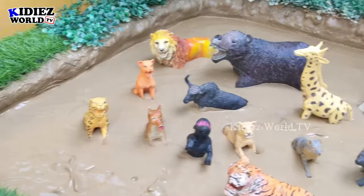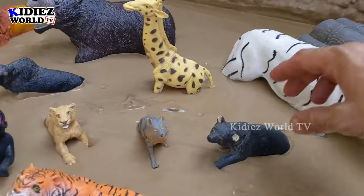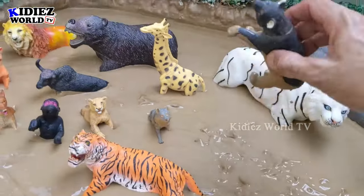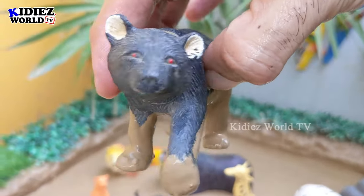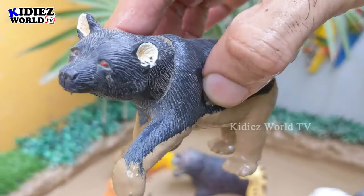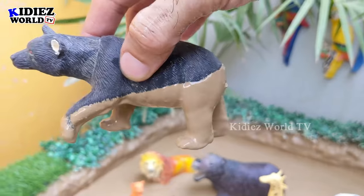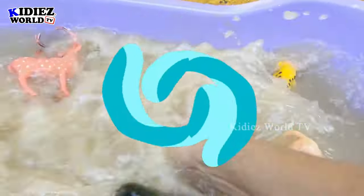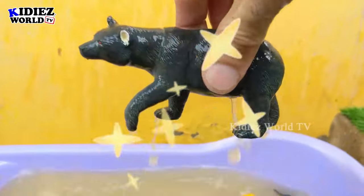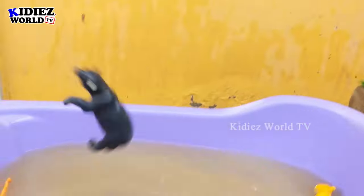And the next one, wow, we have a lion here. So let's start from this black bear. And this black bear is another omnivore animal of the jungle. A very big size and a very aggressive animal. This black bear is very muddy now. Let's wash him. Here we go. Black bear.